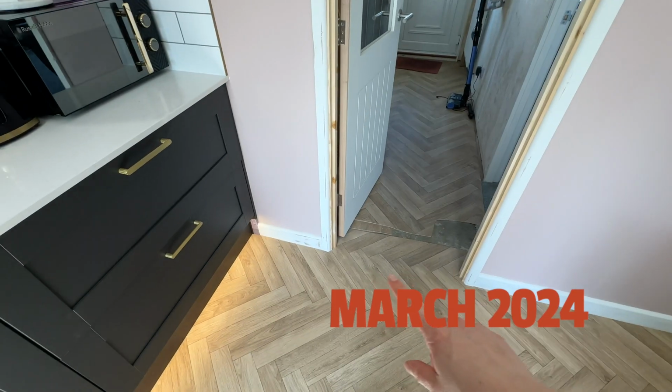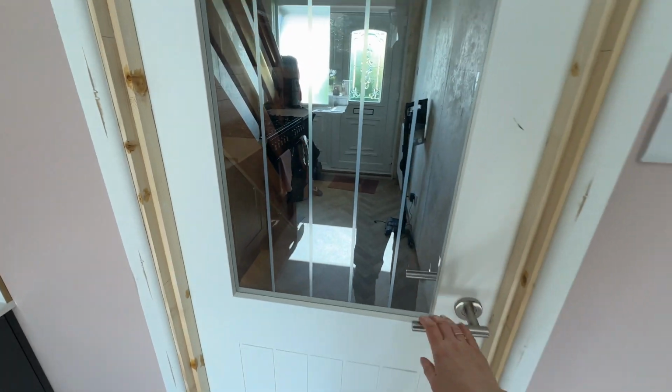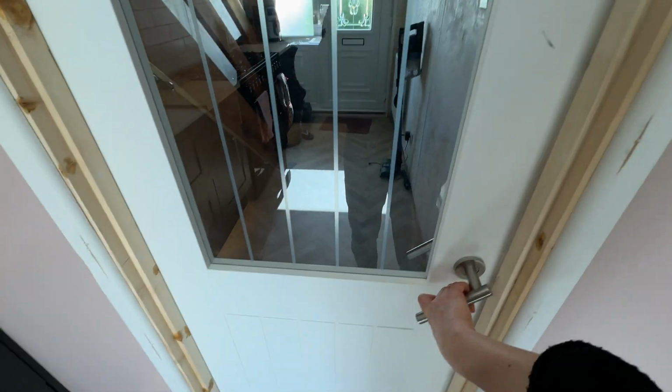Now, obviously, there's still some things that need to be done. We haven't painted the skirting boards yet. The door is on, which is a really nice glass door, but we still need to paint the door frames. So it's not a completely finished kitchen, but it's sort of thereabouts.